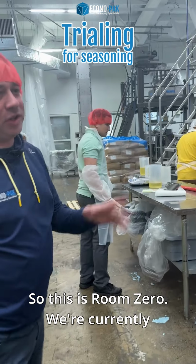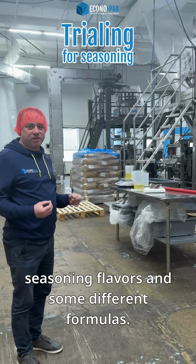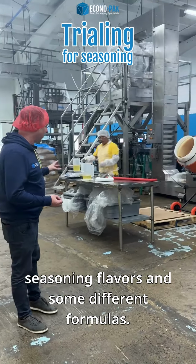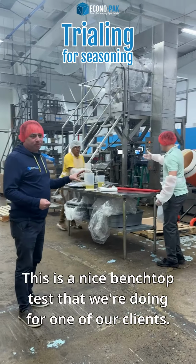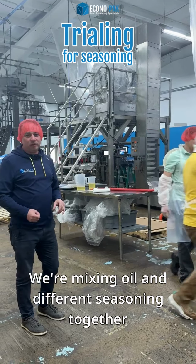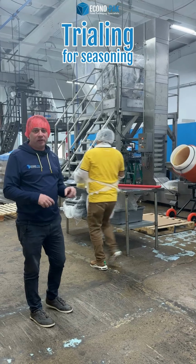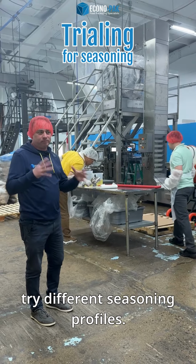So this is room 0. We're currently trialing some different types of seasoning flavors and some different formulas. This is a nice benchtop test that we're doing for one of our clients. We're mixing oil and different seasoning together and putting it in a benchtop tumbler to try different seasoning profiles.